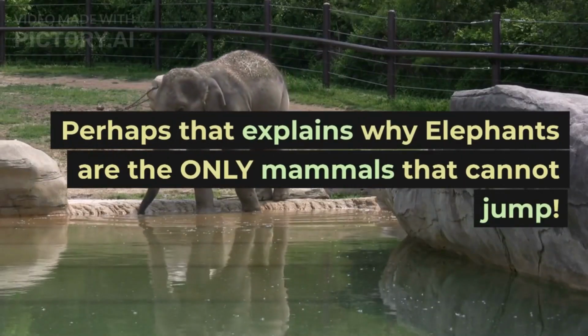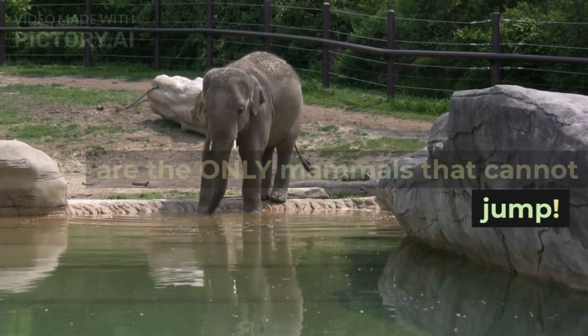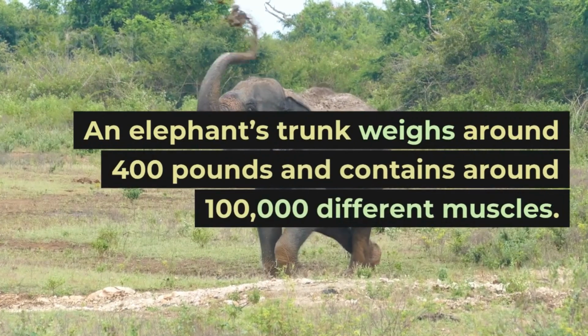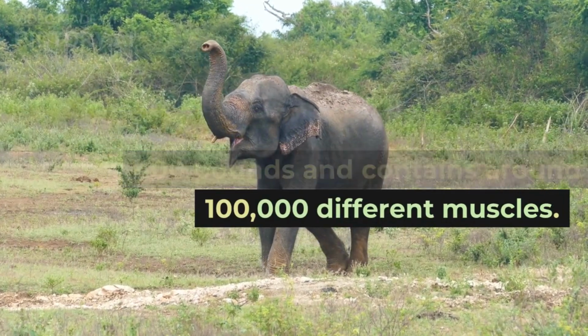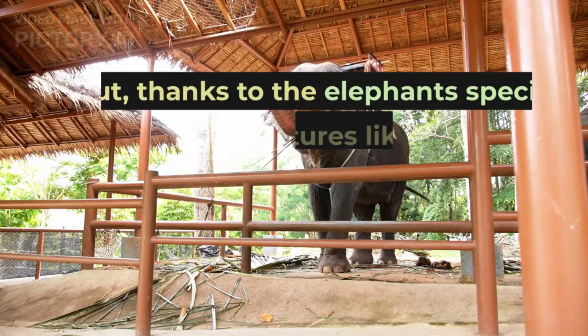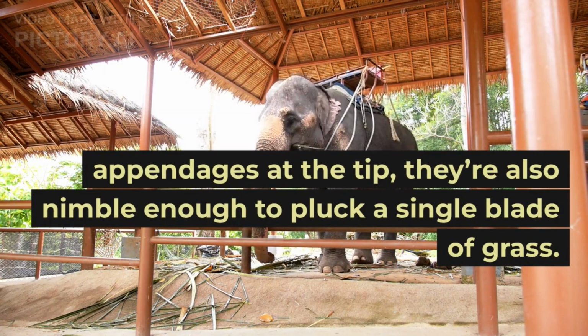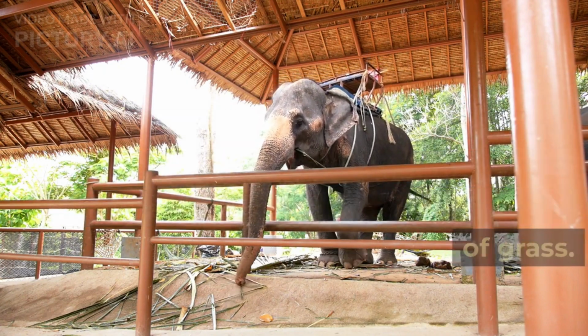Perhaps that explains why elephants are the only mammals that cannot jump. An elephant's trunk weighs around 400 pounds and contains around 100,000 different muscles. But, thanks to the elephant's special physical features like finger-like appendages at the tip, they're also nimble enough to pluck a single blade of grass.